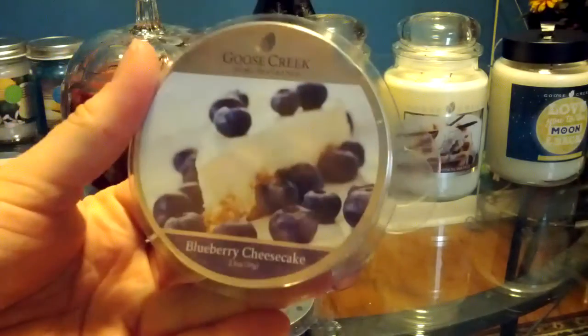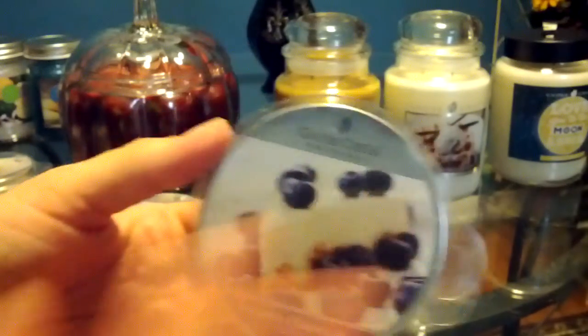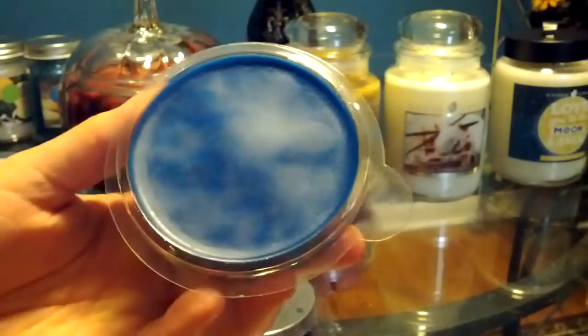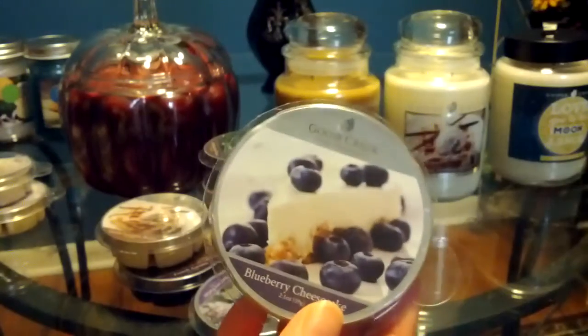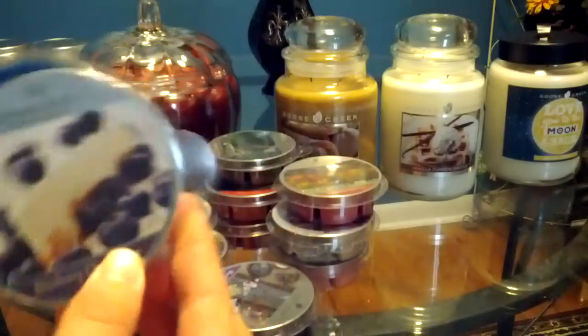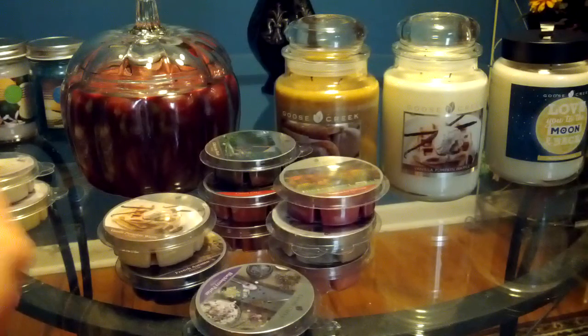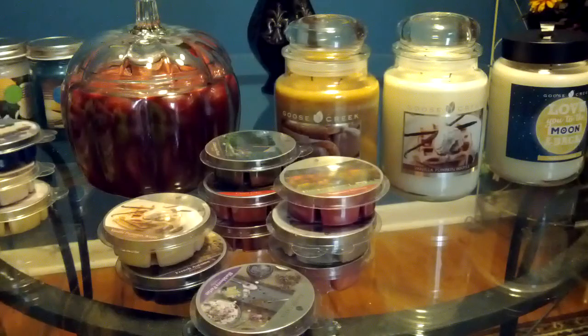Next up is Blueberry Cheesecake. I had never had this from Goosecreek before, so I wanted to try it. And look at the blue on that. Oh, man. And yeah, this is another one that smells like blueberry scone from Yankee, which we all know and love. So if you're looking for a blueberry scone fix, you can pick this one up and you should be satisfied.